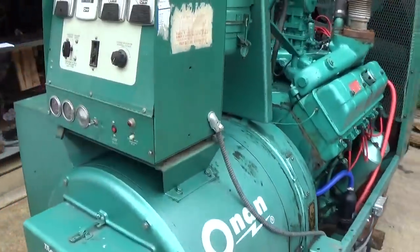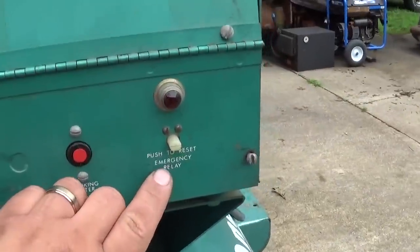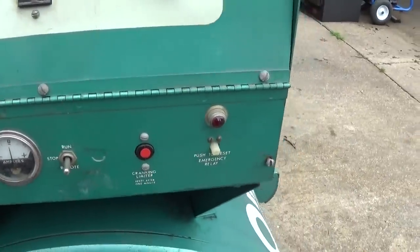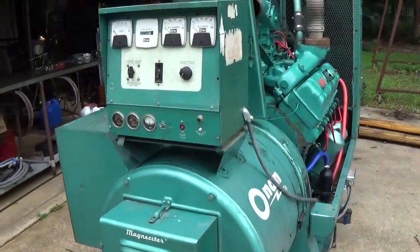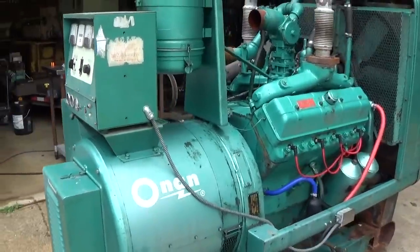These old units, they don't tell you what fault occurred. This little emergency relay just pops up and the red light comes on. This is a cranking limiter. So it could be low oil pressure, high engine temperature, or overspeed. Those are the three faults that this thing has.